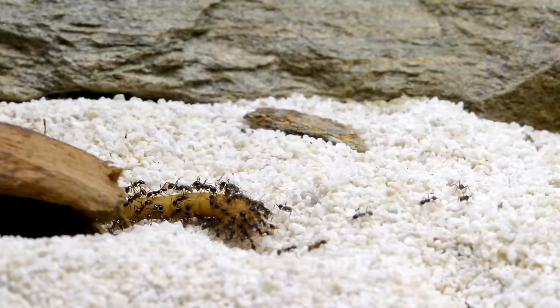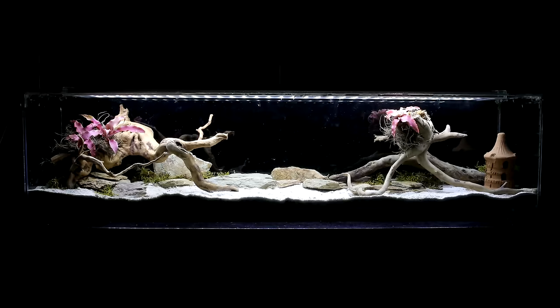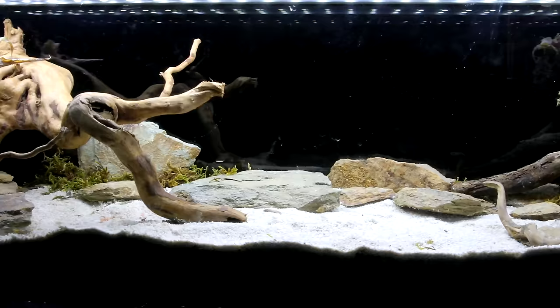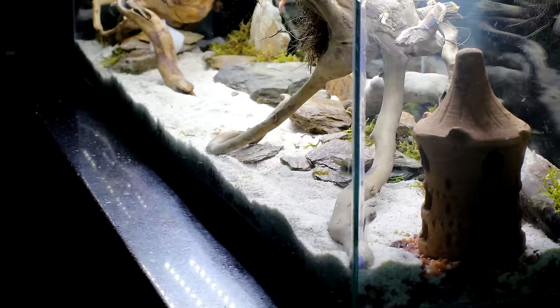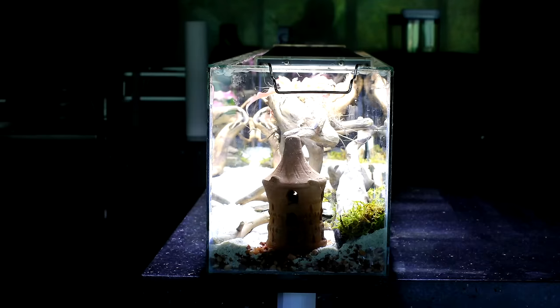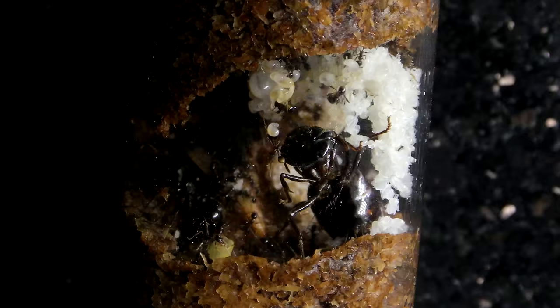Man, what I witnessed this week was insane. This here is a terrarium I call Marauder's Alley, home to my epic young Marauder ant colony that, believe it or not, lives inside that castle. Deep within the recesses of this castle's basement exists the colony, lying quietly in their nest. Sliding off this cover, we meet our mighty ant colony.